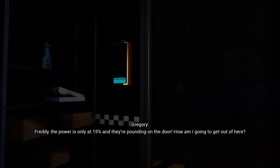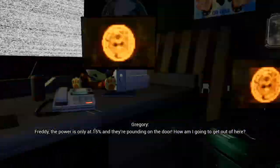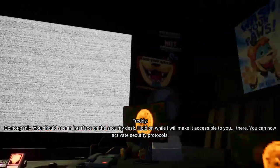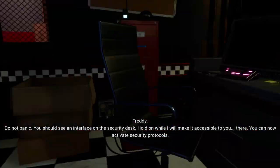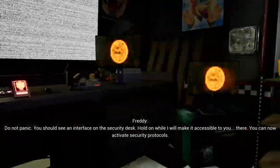Freddy! The power's only at 15% and they're pounding on the door! How am I gonna get out of here? Do not panic. You should see an interface on the security desk. Hold on while I make it accessible to you. There. You can now activate security protocols.